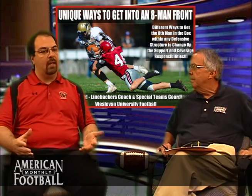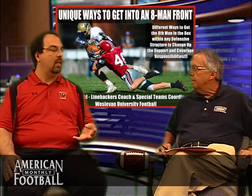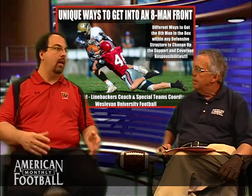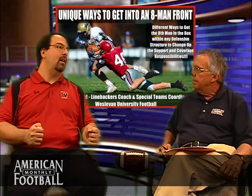So what we've done with that DVD is it's 4 different coverage front combinations, two that are to the passing strength or to the field, 1 into the boundary, and then 1 that's a man coverage. That kind of gives us different ways to get the extra man in, but at the same time trying to be somewhat deceptive with it, so the offense has to figure it out on the run.